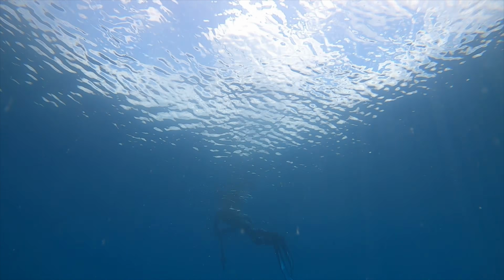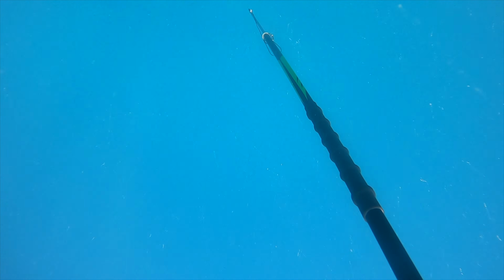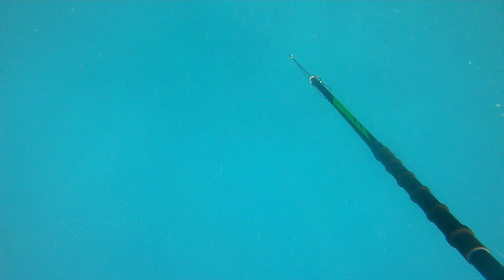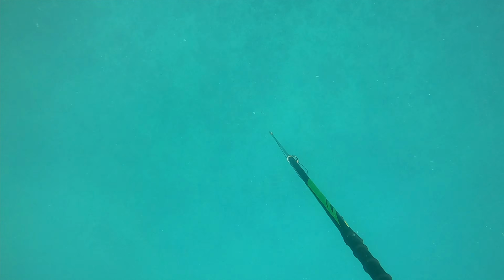But you can see how much clearer it is at this spot than before. It's also just such a flat, calm day, which is cool. There's Alec shooting another mango, which is dope that he shot a mango in like 75 feet. That is not easy for someone who is pretty new to spearfishing to do. So, really impressive there. And I'm back on my way down.